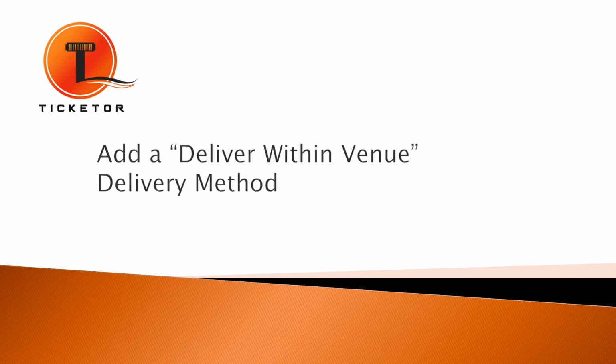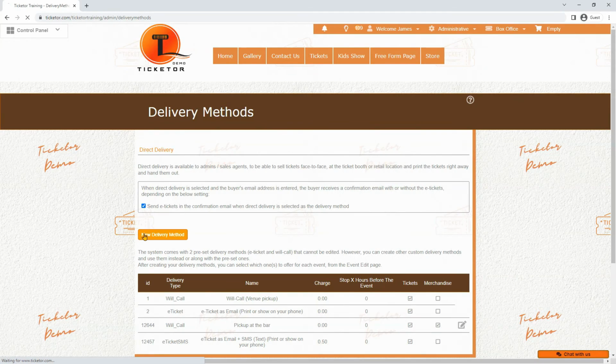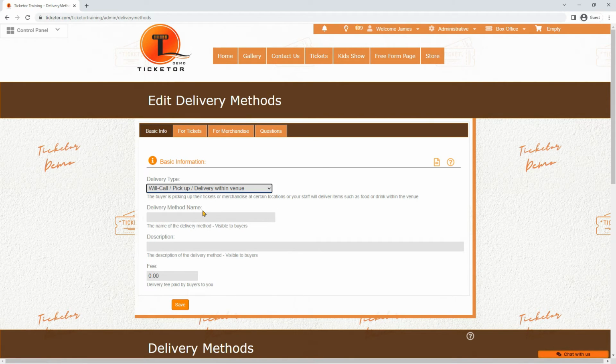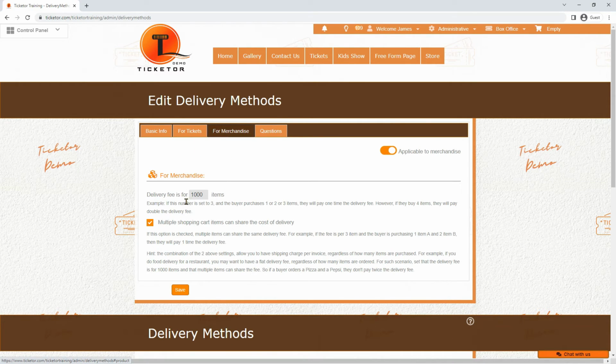Add a deliver within venue delivery method. I'm going to add a second delivery method. Choose deliver within the venue. Name it delivered to my seat in the theater. Add some description, set the fee to 0, and switch to the For Merchandise tab.